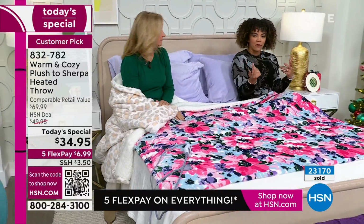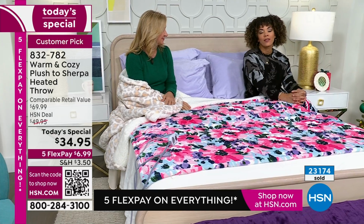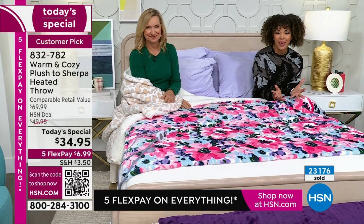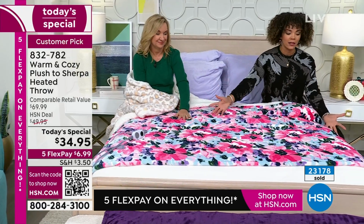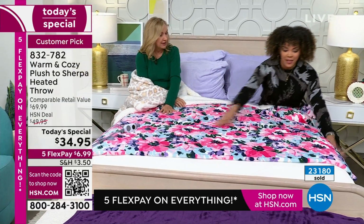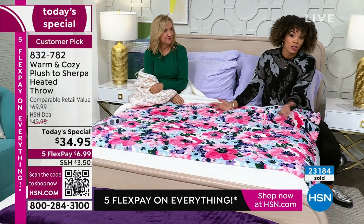So if you're enjoying your favorite movie with your favorite beverage, whether it's wine, coffee, whatever you want, you can just throw it in the wash, which is such a great thing to have. It's 50 by 62, so it's a substantial size. We're on a queen size bed, and it's covering from edge to edge of this queen size bed.